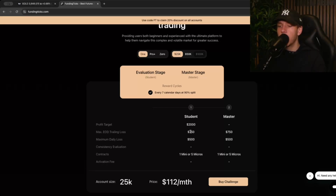The dashboard on fundingticks as well is one of the cleanest that I've ever seen. You can track your consistency score so you always know if you're eligible for your payout. You can see your daily returns and your win rate, your behavioral biases like long versus short trades. You can also see your payout history, how many times you've been paid, your highest payout, and total rewards. What I like about this dashboard is it's like a built-in performance journal, which is actually really super helpful if you're managing multiple accounts, which you can do on fundingticks.